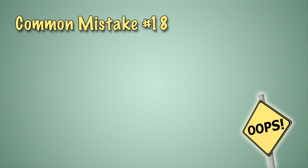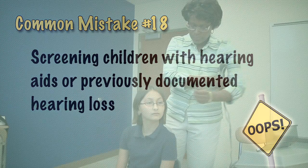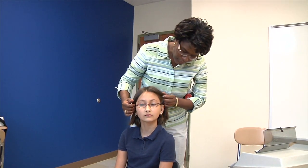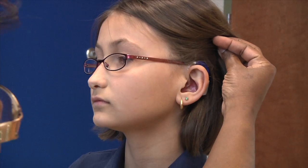Common mistake number 18, screening children with hearing aids or previously documented hearing loss. Don't place headphones on top of hearing aids, cochlear implants, or other listening devices. Students who have a known hearing loss do not need to have a hearing screening because a hearing loss has already been diagnosed and treated.